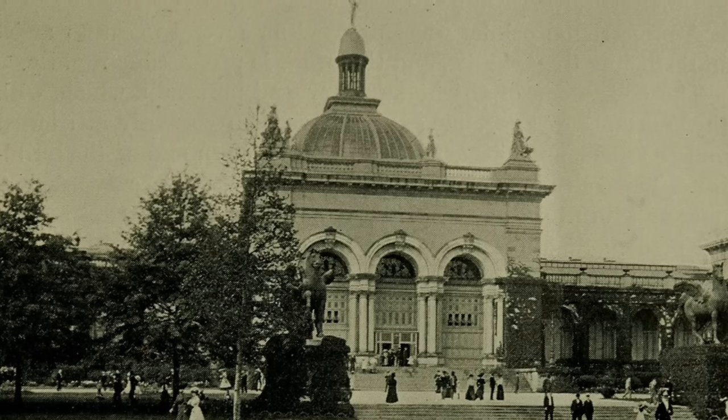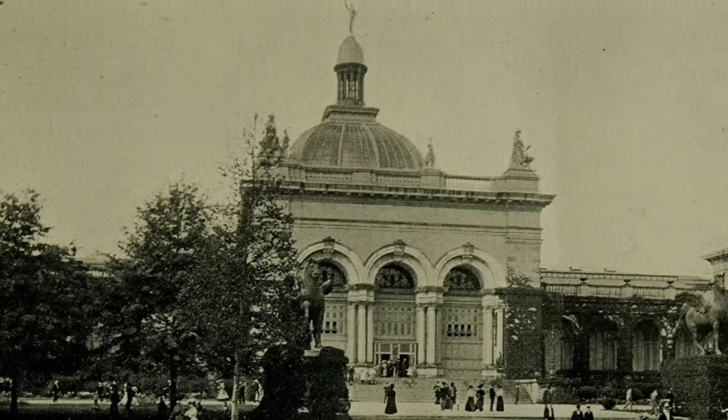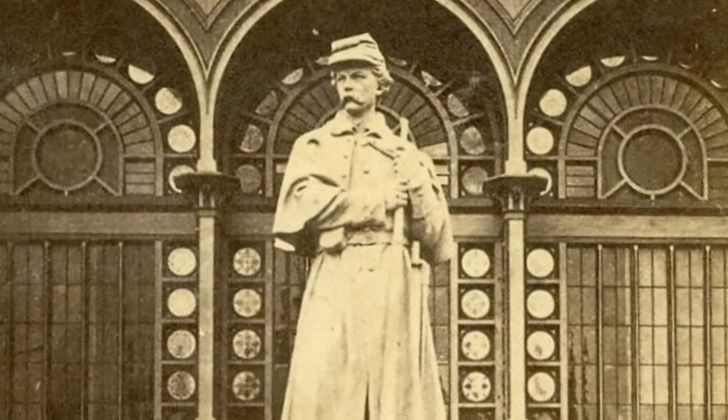Enjoy, and remember, as we look through these images from the World's Fair of 1876, nearly every single one of the buildings pictured here was meant to be temporary.